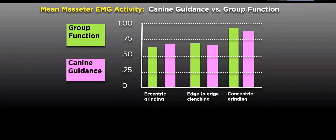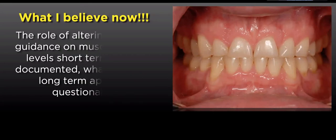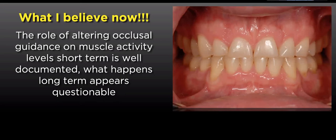So for myself, I believe that altering occlusions has an impact on short-term muscle activity for sure. That's well documented. But whether what we do to the occlusion actually reduces patients' muscle activity levels over the long term, I'm not convinced about that at all.